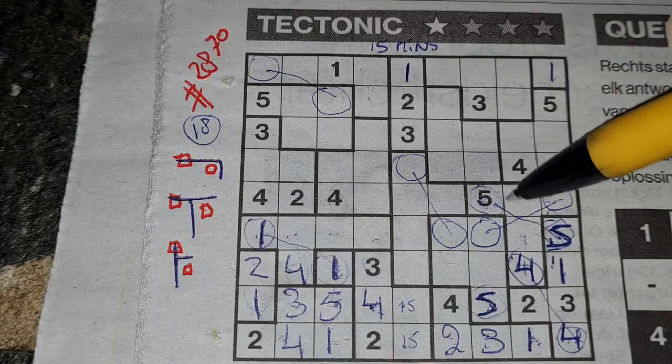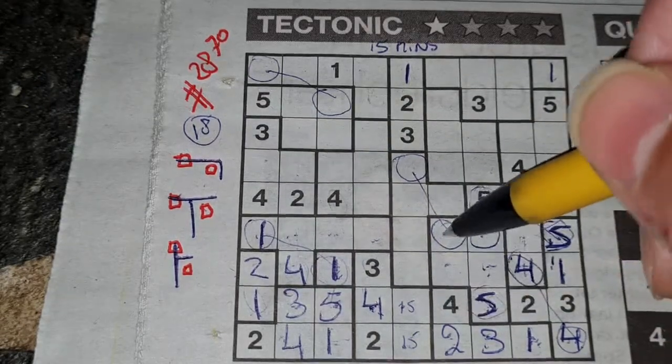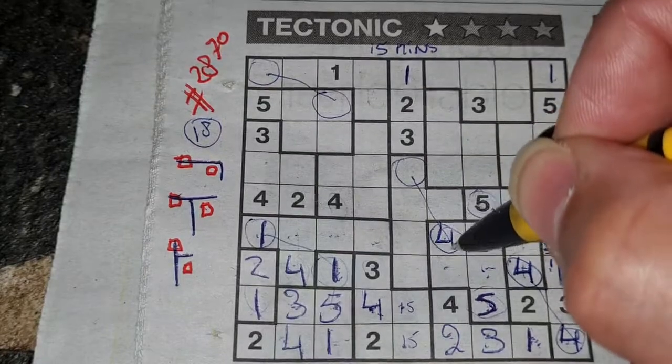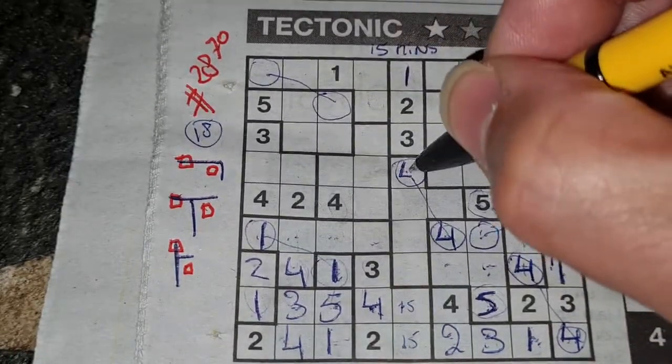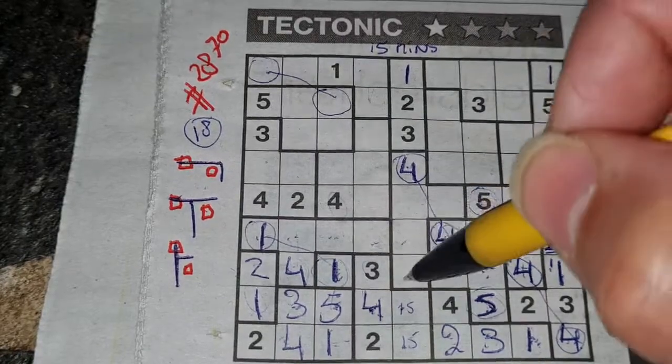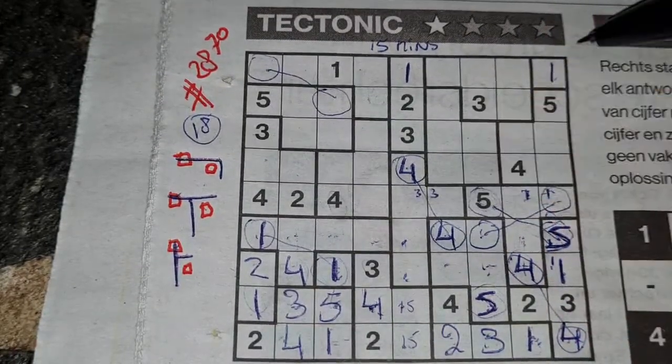Let me see. These two boxes cannot be a four. Those two boxes cannot be a four. So one box left for the four should be there. This box is connected with that box, should be also a four. Okay. These two boxes cannot be a three. So the three could be here, could be there.